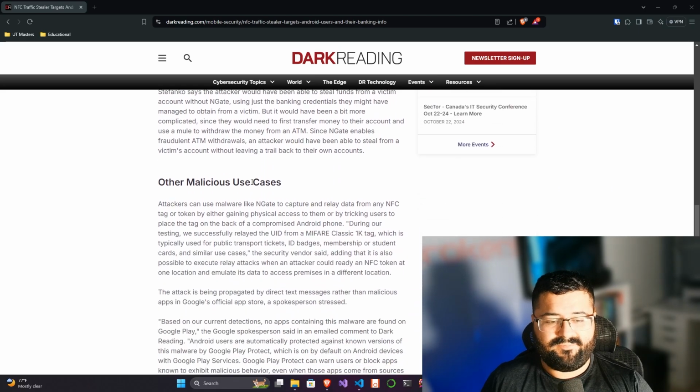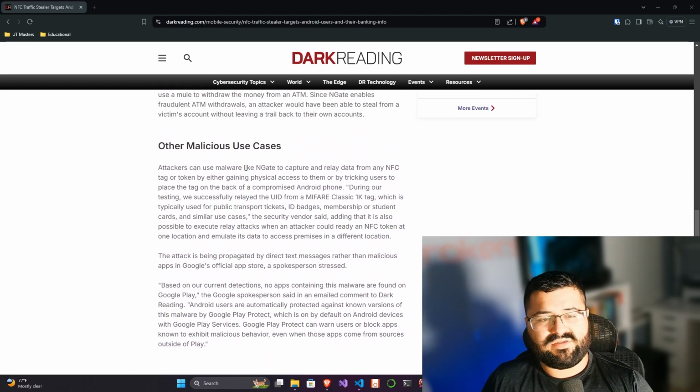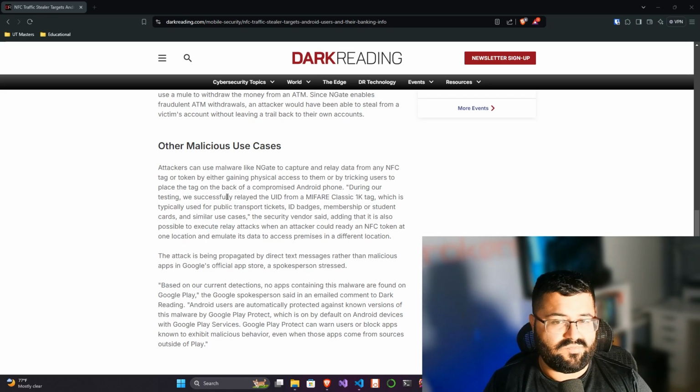Now, there were some other malicious use cases, such as them being able to hijack transport tickets, ID badges, membership or student cards, or similar use cases. Pretty much anything that could use NFC, I'm assuming they'll be able to steal and send somewhere. And there's even the idea that if they're able to get that information right away, they can make the phone pretty much mirror that token right away.